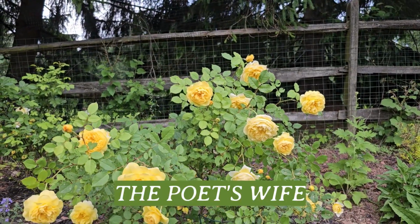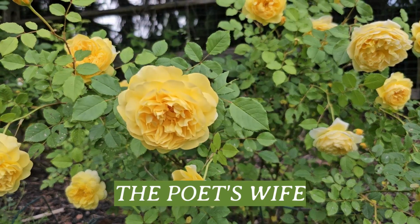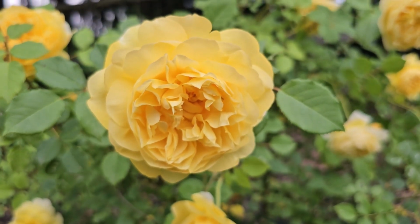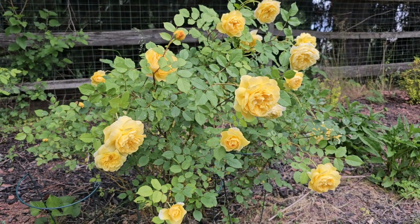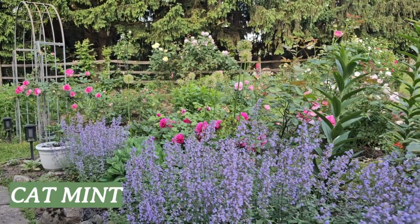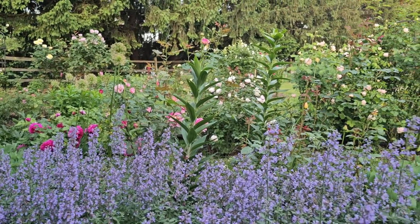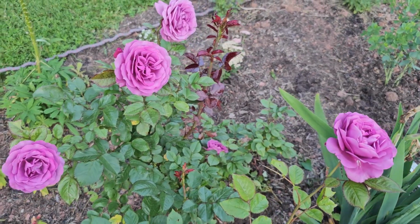I'm sure by now you know that I am not a fan of yellow roses, but the Poet's Wife is one of the few yellow roses I see myself having in my garden for a long time. In case you're wondering, the purple flower is catmint. The variety is Cat's Meow from Proven Winners, I believe.